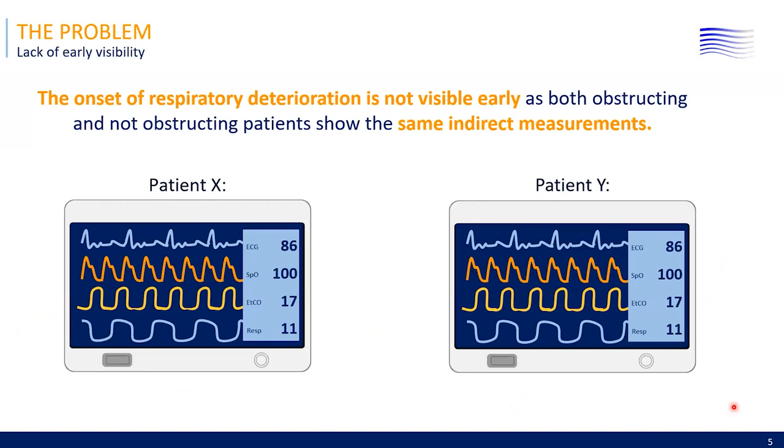Well, deterioration is not visible to us early. It doesn't matter how smart you are. This is what we see. Here is a monitor of a patient X and a patient Y. Both look the same. Both show the same indirect secondary measurements, but one is actually obstructing and struggling, and the other one is fine. Can you see the difference? I can't, and I'm supposed to be the airway expert, but patient Y will soon decompensate.